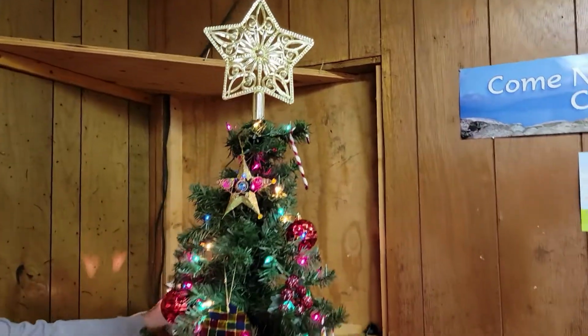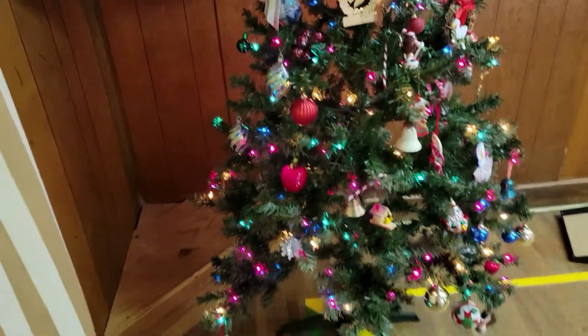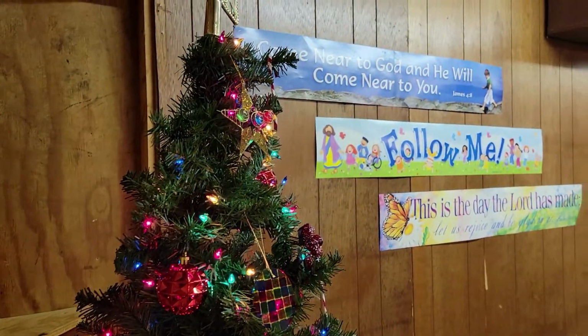So cute. We call it the kids tree. Yep, this is the kids tree. It's in the Awana room. If you guys know Awana, you got the Awana circle. This is our game room. But anyways, this is where the kids come in and play. And so the kids always decorate it.